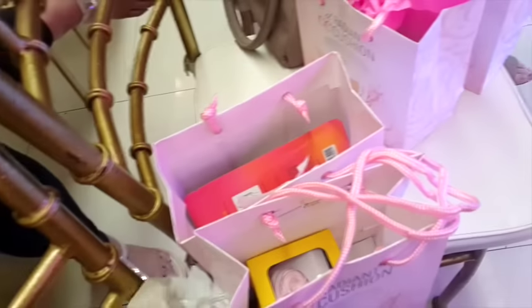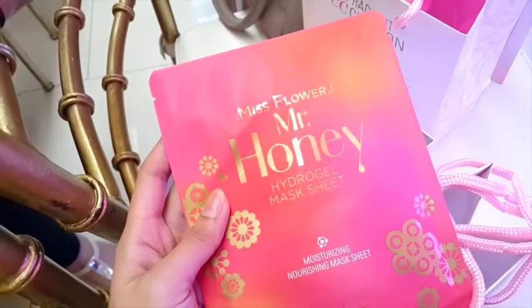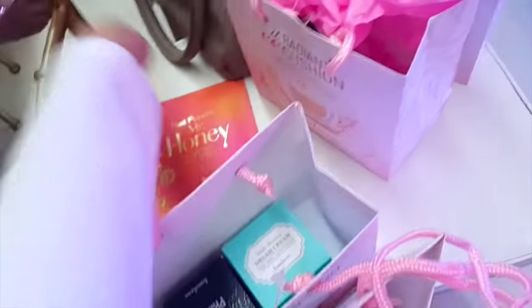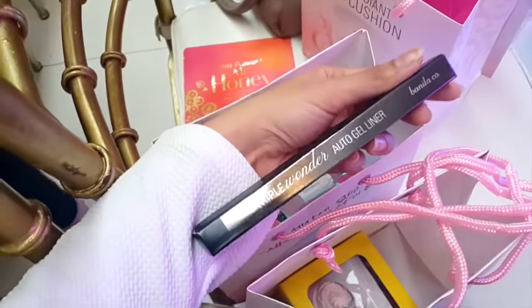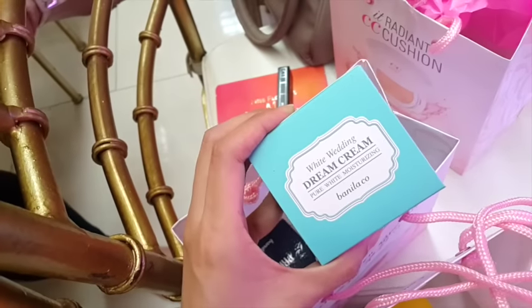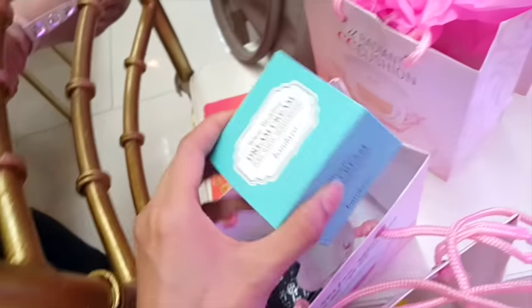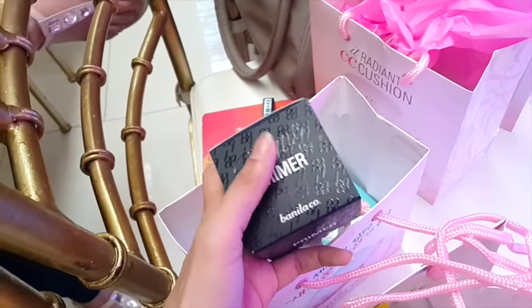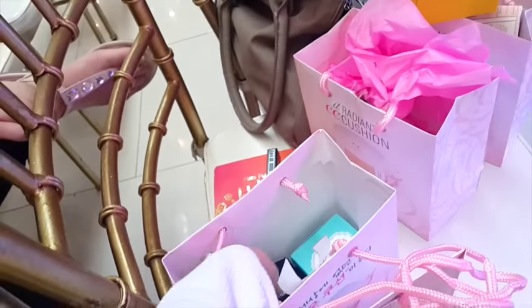So, ito pala yung binigay ng Vanilla Co. So, we have pala this flower, Mr. Honey Hydrodroma sheet. Triple Wonder Auto Gel Liner. Ito, White Wedding Dream Cream. And yung bestseller nila, the primer, Vanilla Co. Ayan.